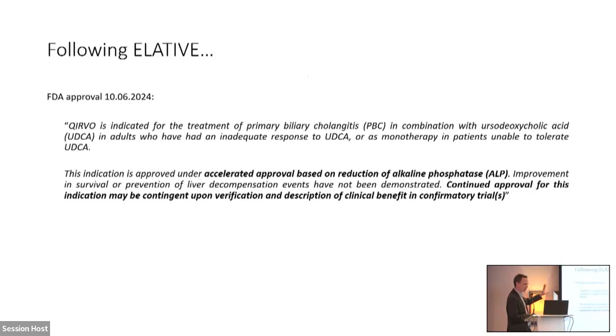All right, so we're going to have to be really careful with this drug and what we do with it and how we monitor its use, to make sure that we are able, in a few years' time, to provide the evidence that it improves survival, so that the FDA doesn't withdraw this approval, but gives full approval.